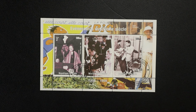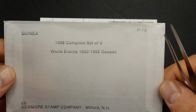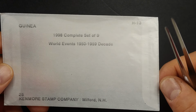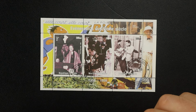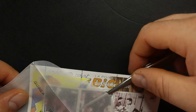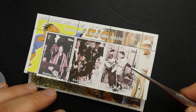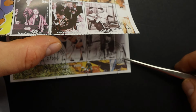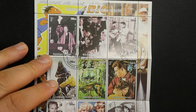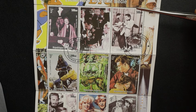Yeah, sorry, I'm just trying to understand. Oh, it says right here. World events. Okay, in the decade of the 50s. Got it. Okay. Just trying to understand what I'm looking at. Oh, dang it. Hold up. Oh, wow, it folds out. Oh, so it's a whole big sheet. Wow, cool. It was a first day canceled, premier jour.